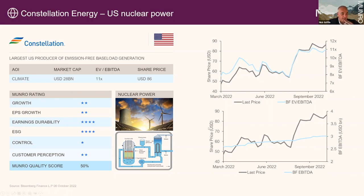And that premium basically goes to Constellation Energy. So these transition companies are basically being transformed by the changing landscape. They are legacy assets that become amazing assets. And we saw that happen with Constellation.